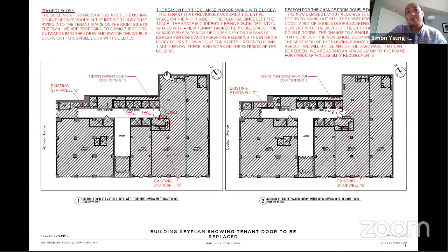As part of this project for the landlord, we now need to comply with egress and ADA compliance. The current layout as it stands today does not meet those code and egress compliance. What we're looking to do is take the existing back door, which is currently swinging into the space, and now swing it out and change it from a double door to a single door.